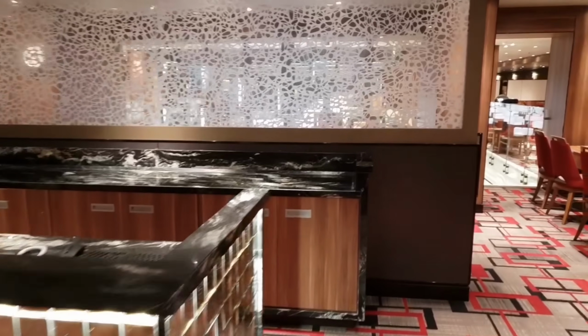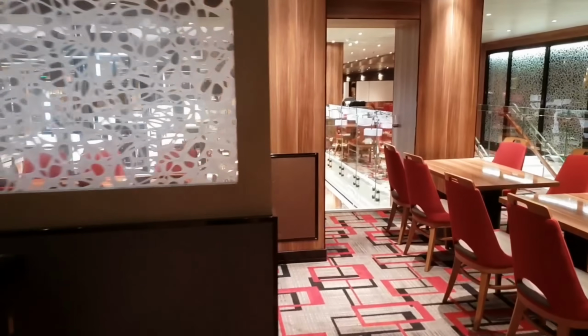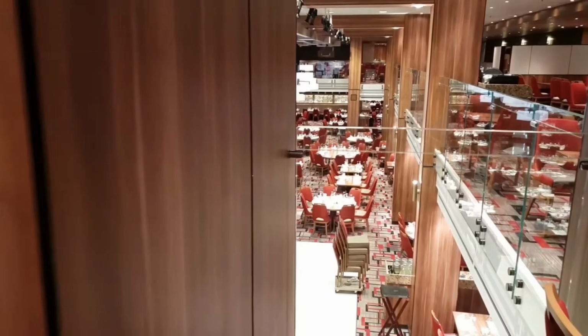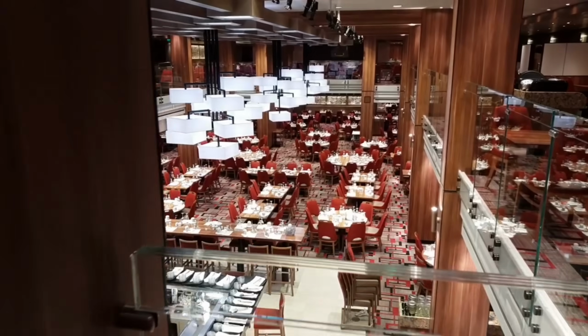This will conclude the deck 4 walk around here with the dining room.